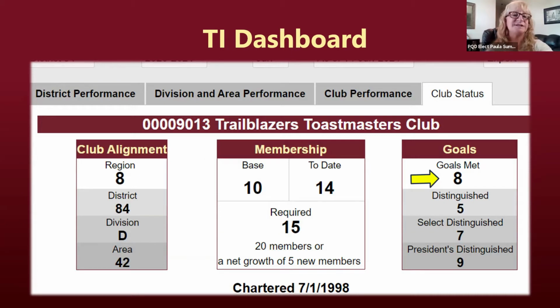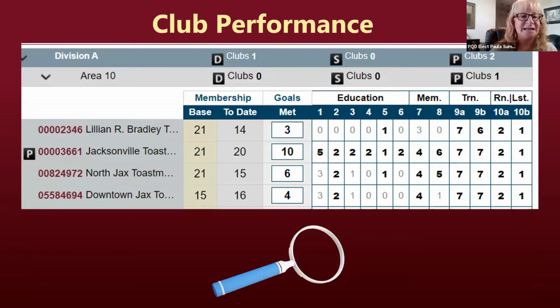Also, if you notice the tabs across the top: district performance, division and area performance, club performance, and club status. When you go to the dashboard, the first thing is going to take you to district performance. So to get to this particular screen, I'm on club status. That's where you're going to see the individual clubs that you want to look at and find out more detail about that club. Okay, so we're going to look at the next dashboard item, and this is going to tell you the actual status. This is under the club performance tab.